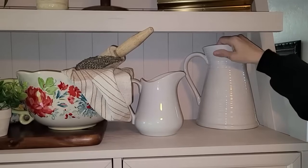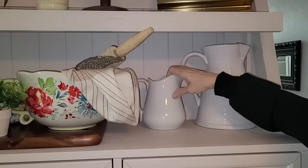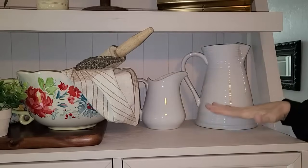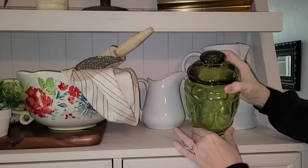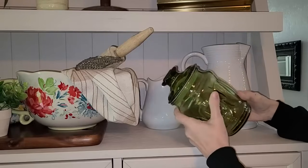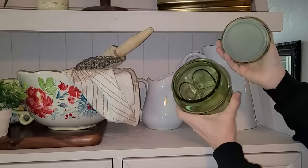Okay, I think I have decided to go ahead and just leave this picture here and leave that little picture back there, so that will match my other side. And I think I'm going to keep it pretty simple over here. I want to display my new green canister that I got from an antique store last week. I got it, I believe, for $10, and it is a beauty. Look how pretty it is.